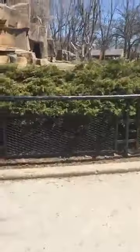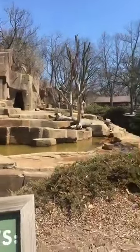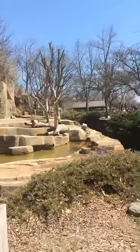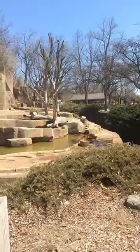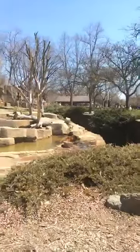So, here's another bear exhibit. Oh, one's taking a little bath. He's going swimming. Can you see him in the water? He's chilling out. He's always saying, finally a nice enough day that I can go swimming.